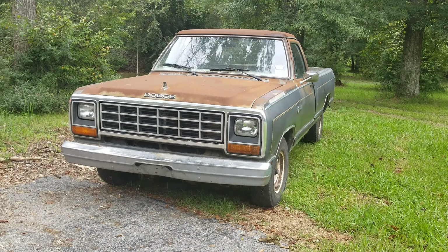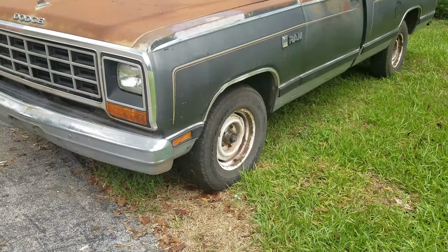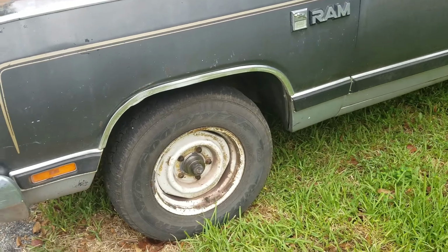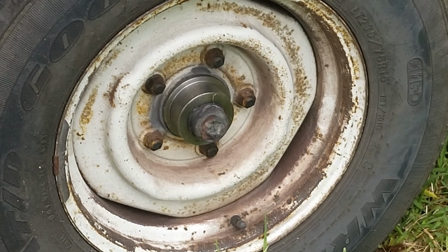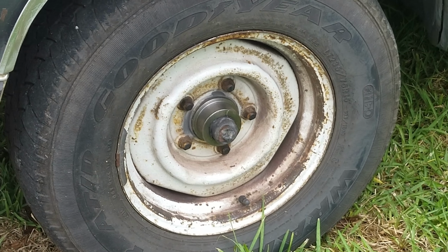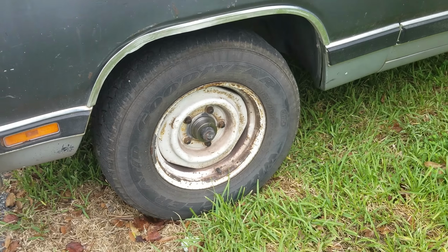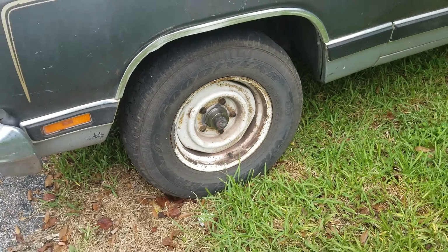So we'll go around the truck and I'll go over just a little bit of what I've done. You'll see some new parts on here that make this truck look better. All right, guys, let's go around the truck here. As you can see, I've already got the front brakes fixed and working. You can see new rotors, new pads, new wheel bearings. I probably have to get a new cap there because I didn't realize those caps were damaged.